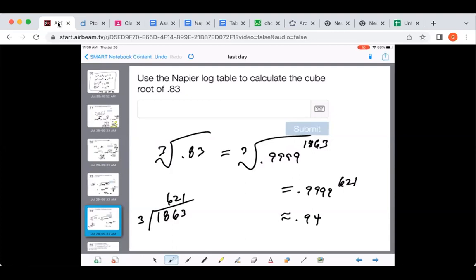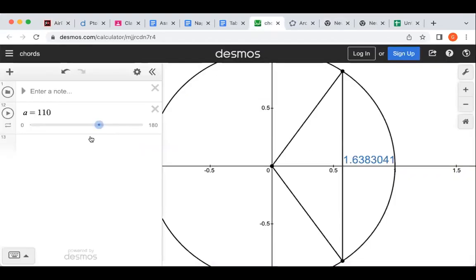And if you want to check, you go to your calculator and do the cube root. Does my calculator have that? Yeah, my calculator has cube root. Cube root of 0.83. Oops. Well, my calculator is not so good for it. Let me bring up Desmos. It's 0.939779637. So it is very close. Wow. So practically 0.94.